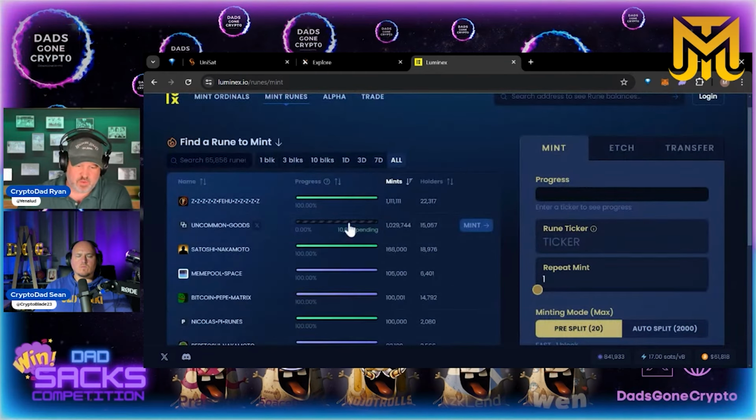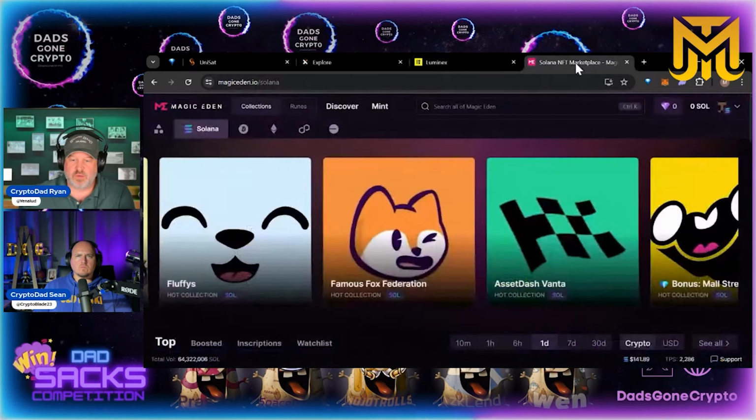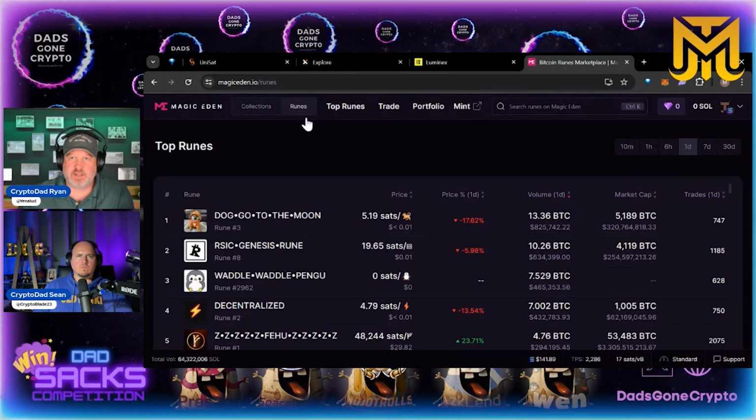Now, if you want to get into fully minted out Runes, that's where you would go over to Magic Eden. So let's say you wanted to mint Satoshi Nakamoto. Well, unfortunately, it's already fully minted out. So what you could do, this is a very popular one, you could go over to magiceden.io and click on Runes. Magic Eden is all about NFTs, though they have also started supporting Runes. Runes are not NFTs. NFT stands for non-fungible tokens, so each one is unique. Runes are actually fungible tokens.